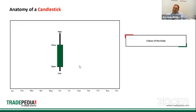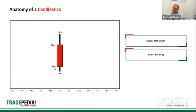So the first thing we do is look at the color of the body. Normally, if it's green, it means that the close is higher than the open. And if it's red, it means that the open is higher than the close. So the first thing we care about is the color of the body.